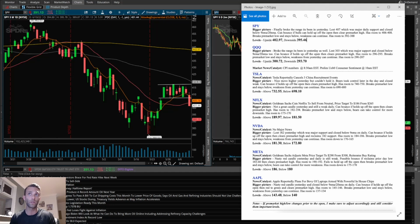Can bounce if bulls can hold up off the open, then clears pre-market high. It has room to 406, 408. Breaks pre-market low and stays below, that weakness from the prior day can continue. It has room to 392, 388.